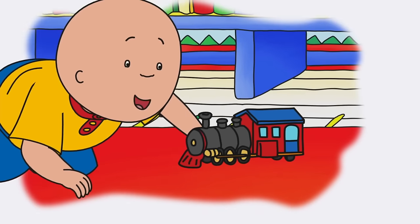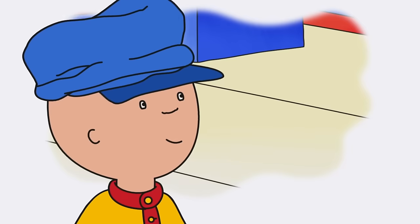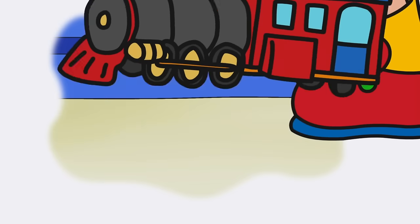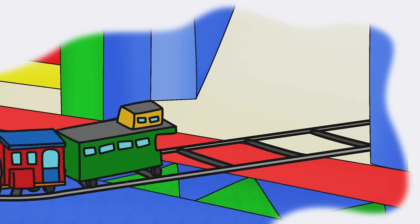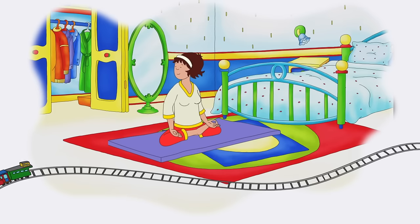Wow, it's great. I know what. How would you like to borrow it for a while? Really? Yes, please, Mrs. Howard. Thank you. Caillou was very happy. He couldn't wait to try out Mrs. Howard's train. All aboard! Choo-choo! For the rest of the day, Caillou sent Mrs. Howard's train traveling all over the house.